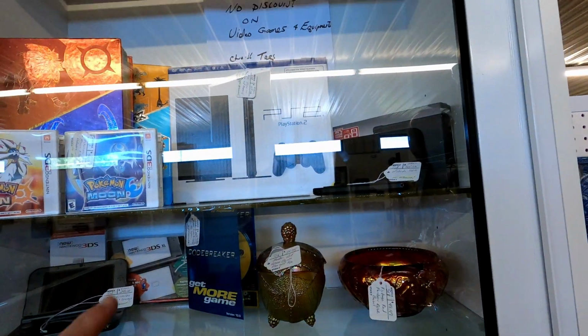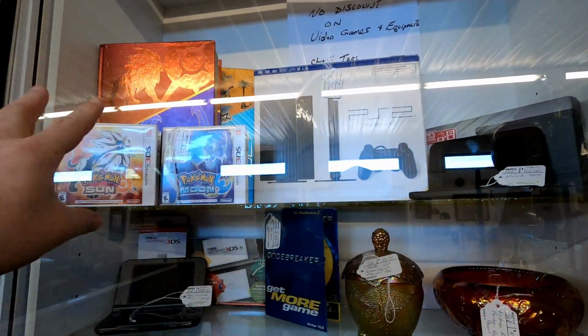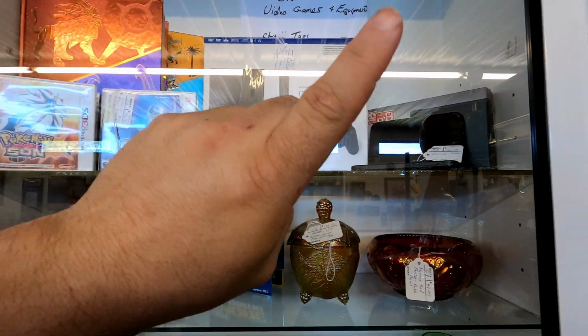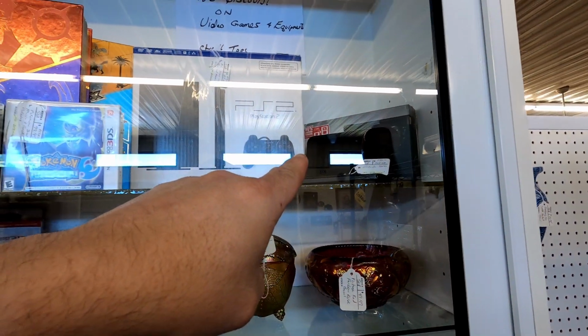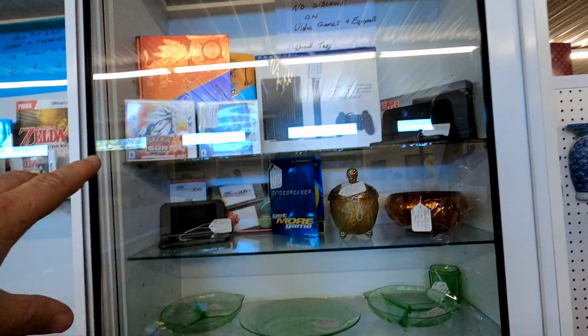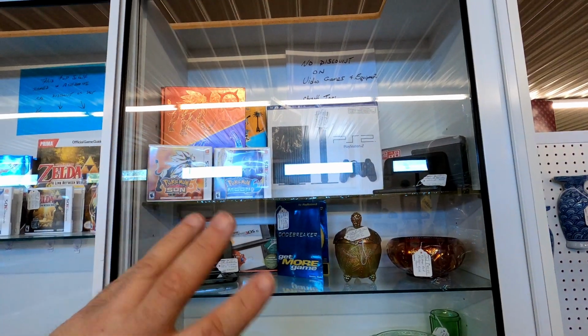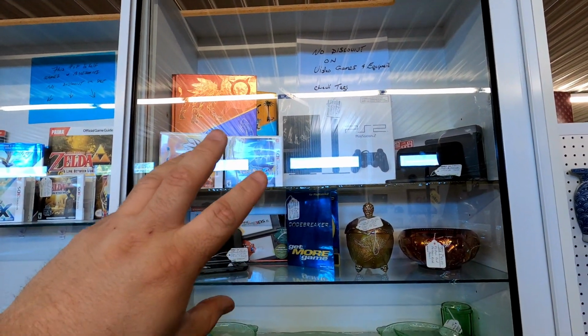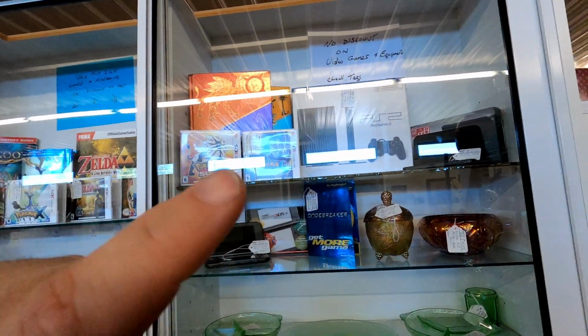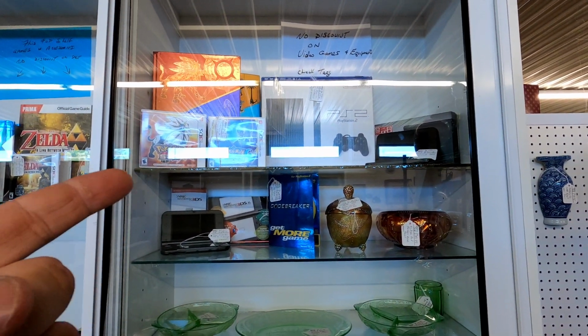We're back up here at the flea market, and they still have all the video game equipment here. They have the Pokemon Sun and Moon and the DS XL and the PS2, and none of it sold. This is one of my big pet peeves. This stuff just does not do really well in a flea market antique mall type setting when you put the top dollar price on it. It's pretty cool, but it just doesn't sell very well.